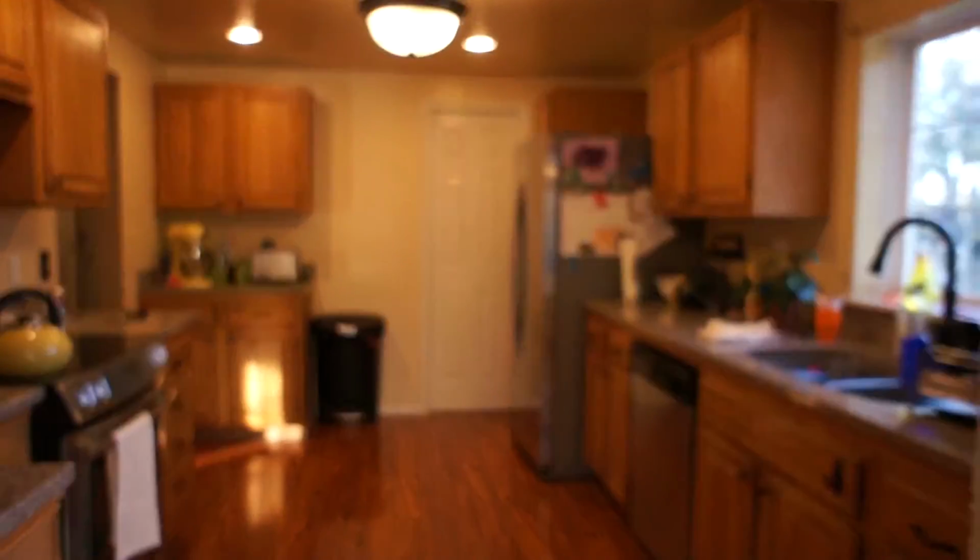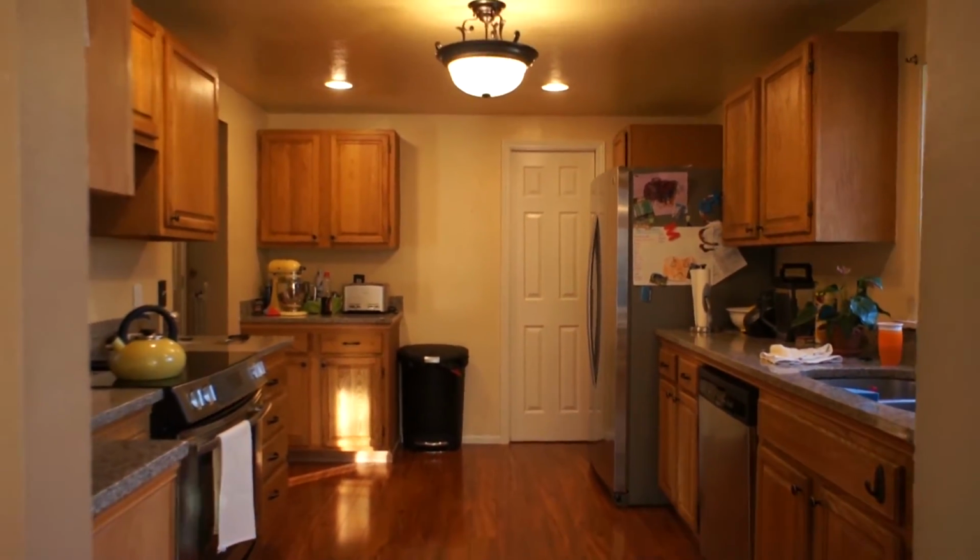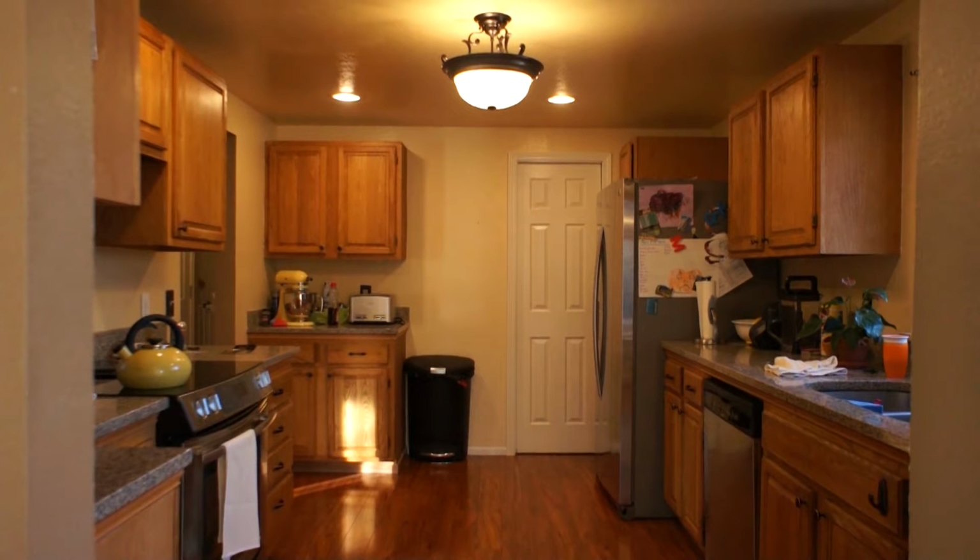Now here's our kitchen. First view. Oh, it's not that bad. Pause. Oh, that's a good one. That was a good one. Okay. Here's our kitchen.